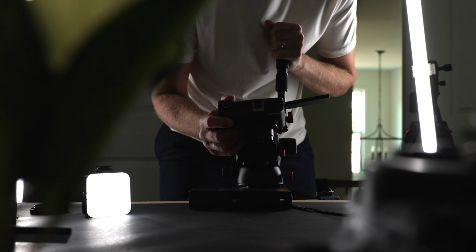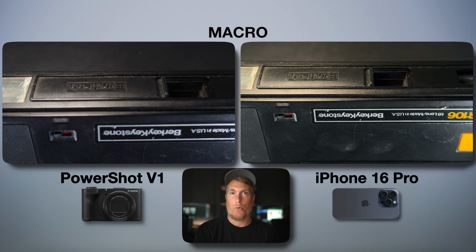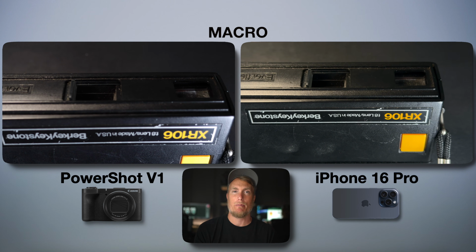Now in this macro shot, look at the difference in colors, and I only was using a little bit of light. The iPhone has more of a yellowish tone. I was very impressed with how much detail both cameras captured, but my edge goes to the PowerShot V1.